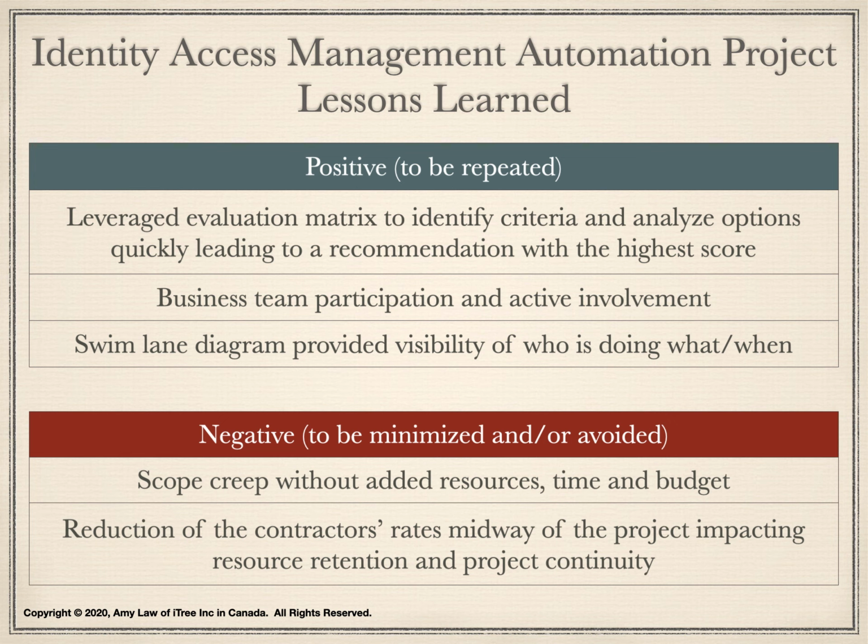Here are a number of negative findings, and these situations should be minimized or avoided in future projects. As the project charter was finalized, a new project requirement just came up. Specifically, the new requirement was to clean up Active Directory. While this could be a great opportunity to remove terminated accounts from Active Directory, the project was not given additional time or budget.